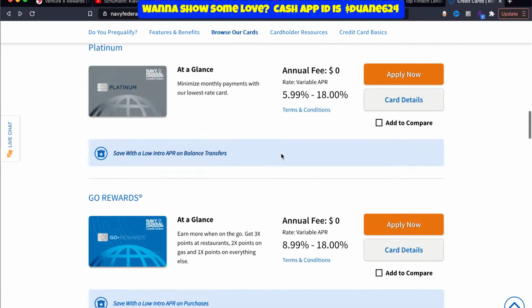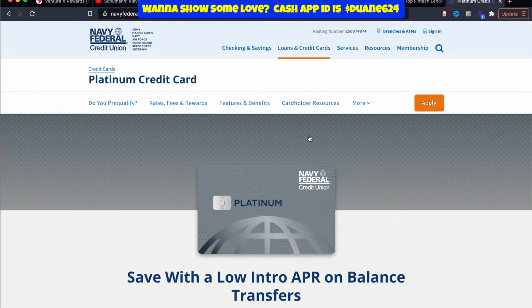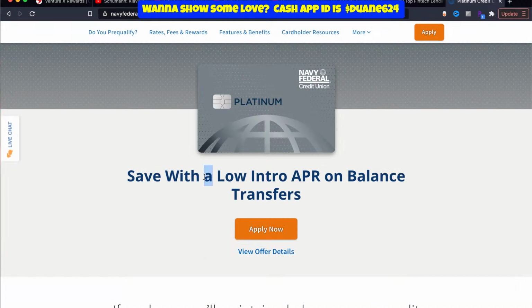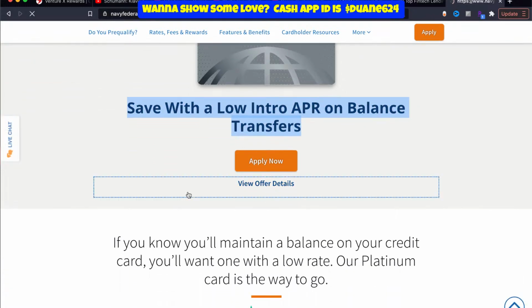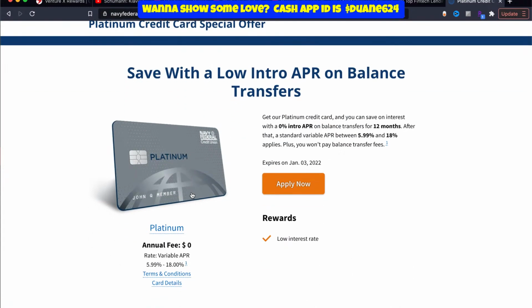So this card I don't talk about. The Platinum card, I just don't talk about it because once again, it's not really for me. And it basically says save with a low intro APR on balance transfer. So that makes sense. If you're looking for a really good balance transfer type of situation, this is a decent card to get.